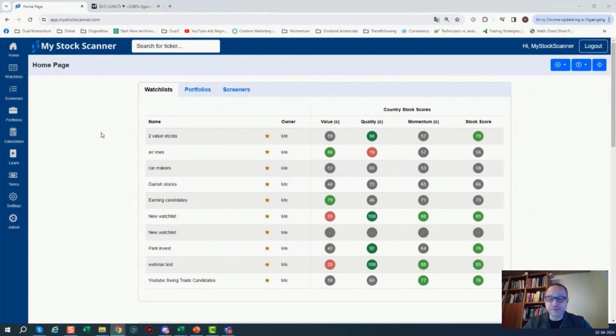And as I mentioned, I'll talk to you a bit tonight about what we will get in here in the near future. We have a lot on the plate that we want to add to My Stock Scanner up towards summertime. So let's get straight into it.